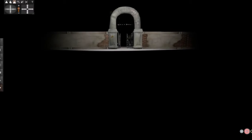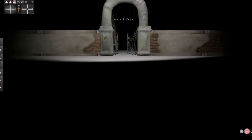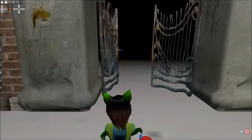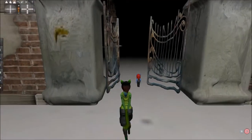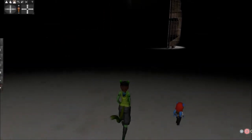Looks like our next area is a gate up here, and it looks like there's text above it. Let's see what it says. Moriah Towers. So instead of a mountain, it's towers. And we'll just continue following the spotlights.